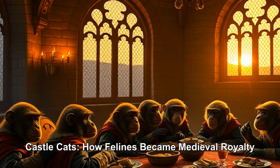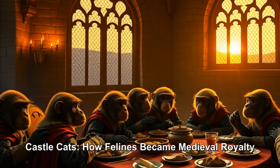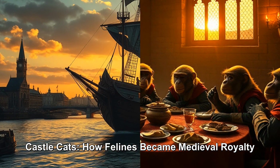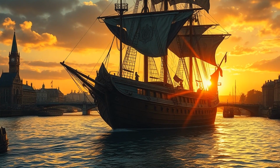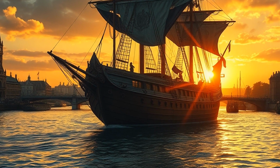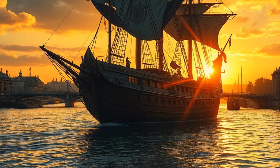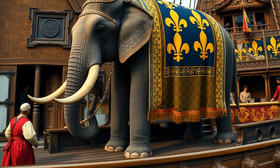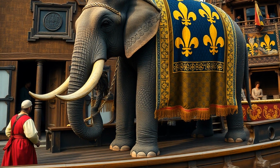Let's switch gears to the unsung heroes of medieval castles, cats. These furry warriors started as humble rat catchers but worked their way up the social ladder faster than a knight at a tournament. Sure, they kept the castle's grain stores safe from rodents, but cats were smart cookies. They figured out that looking cute while lounging on a queen's lap beat chasing mice any day.